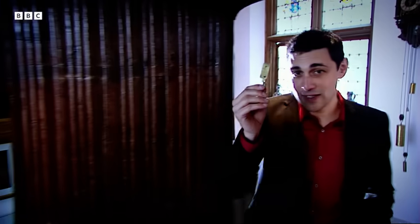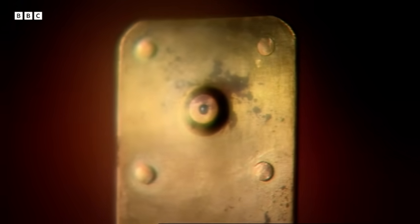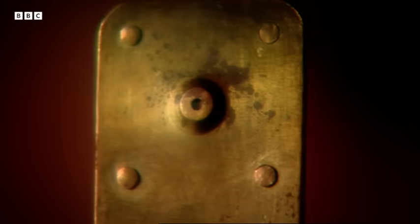This is a replica of van Leeuwenhoek's microscope. Look how simple it is. It's just a piece of brass, and it's got one tiny hole with the lens in it, which is maybe a millimetre across. Yet this is the gadget that transformed the way we see the world. A tiny lens, yet more powerful than any other.